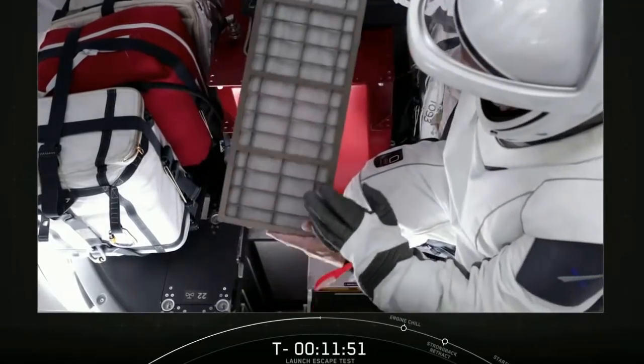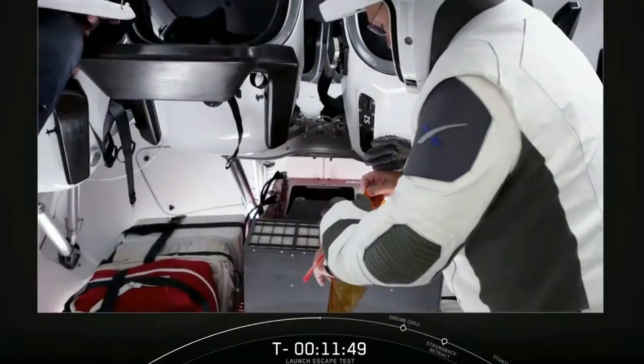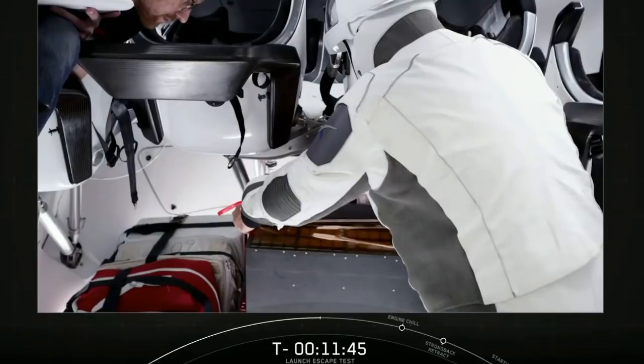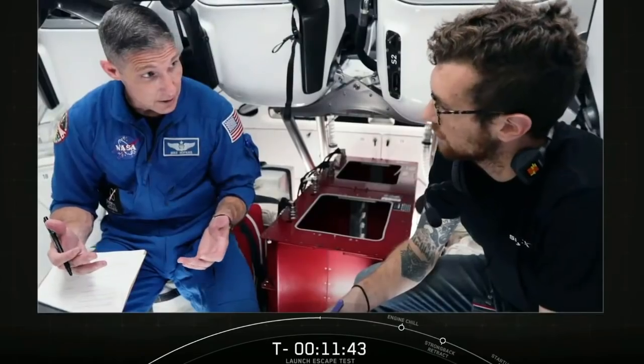Now, right now, they've been training up until this point, training hard with NASA and SpaceX so they can understand every aspect of Dragon's systems, their spacesuits, and how to respond in a variety of potential emergency scenarios, including an escape from a Falcon 9 rocket in the middle of flight. The end result of that could be an early splashdown in the Atlantic Ocean. Now, both astronauts told us what they will specifically be looking for during today's test flight.